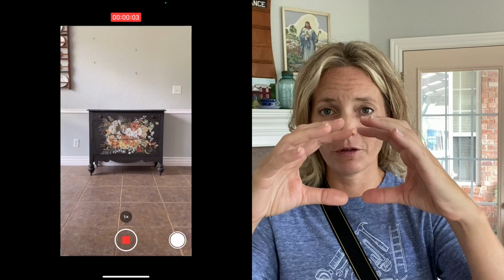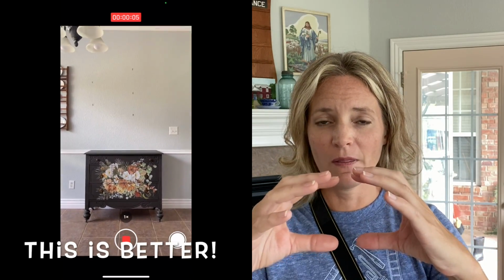You want to put your piece of furniture lower down in the picture, in the bottom third of the picture. And then you can maybe play around if you want to scoot it over to the right or scoot it over to the left. But when you're framing a scene, think about that rule of thirds.